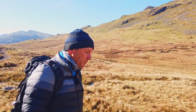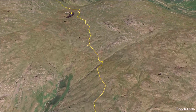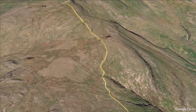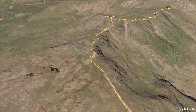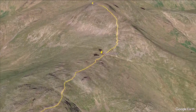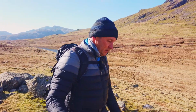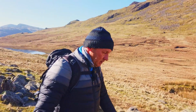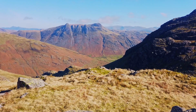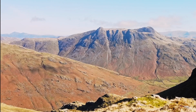The reason I chose the route from Rhino's is that, as Wainwright himself pointed out, it saves about 1,000 feet of climbing to get up to Crinkle Crags and onto Bowfell. And it is a fairly steady incline all the way and makes it quite a pleasant walk, actually, especially on days like this. Fine view of the Langdale Pikes from here. Pike of Stickle all prominent there.